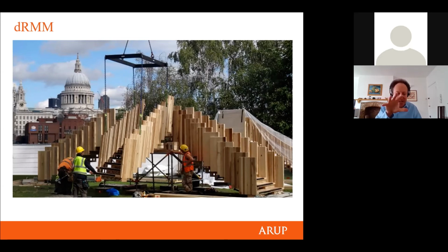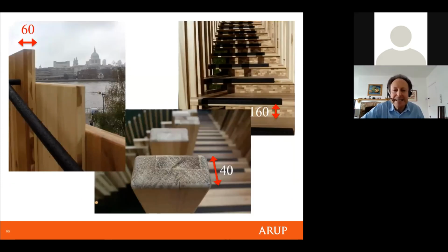And so we built it, as you see here, in London, and then we rebuilt it in Milan in a different configuration, and then we rebuilt it again in Zurich. Really, really clever idea, really understanding the material. And I think here you can see how, when I say you need to understand the material, the entire geometry of the structure grows out of the raw material.